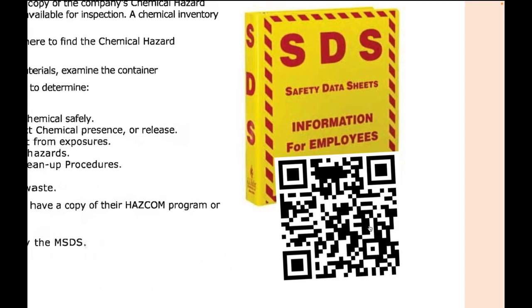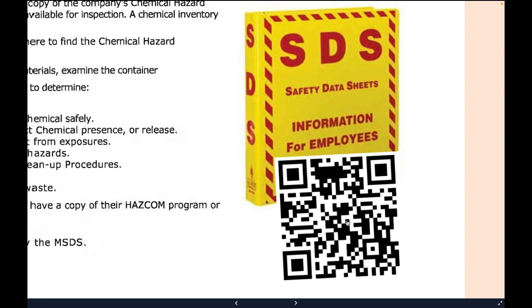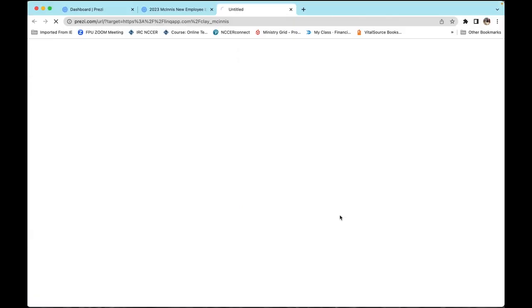So we're going to follow this QR code. You can take a picture of it with your camera if you want, and you'll know how to get there. So I'm just going to click on it.